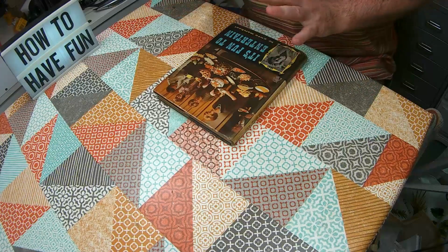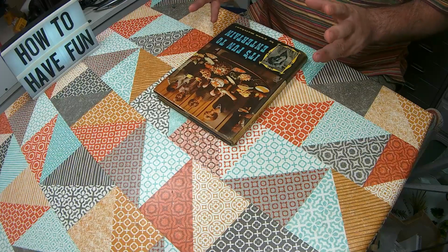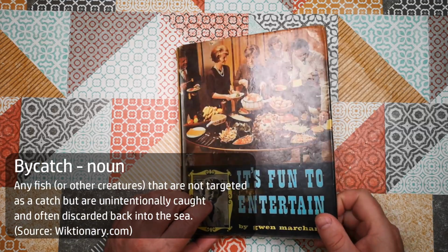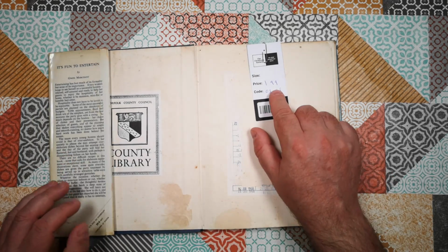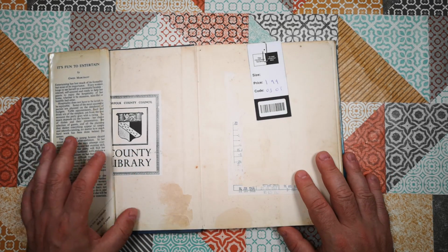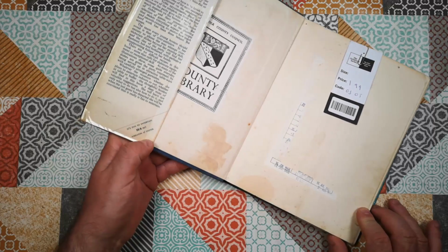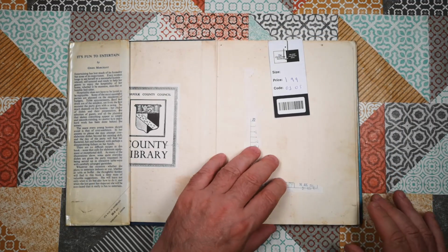So actually, the first thing to say about this is one of the things I love about buying second-hand things, these little surprises that you get that I kind of call bycatch. This book contains some bycatch. Anyway, let's have a look at that in a moment. So I paid £1.99 for this. It was originally a library book from Norfolk County Library, but it's been withdrawn. The library card has been taken out of there. The original retail price was 10 shillings and sixpence, back in 1965 when this was first published.